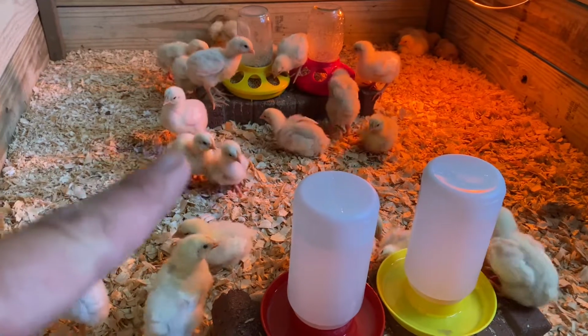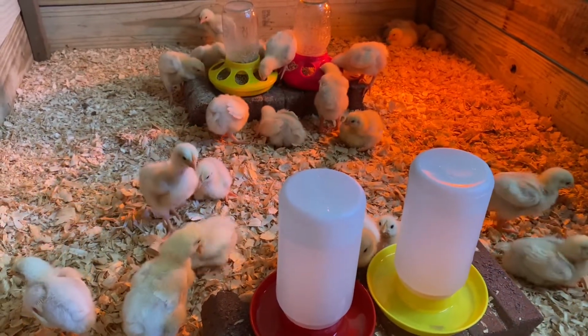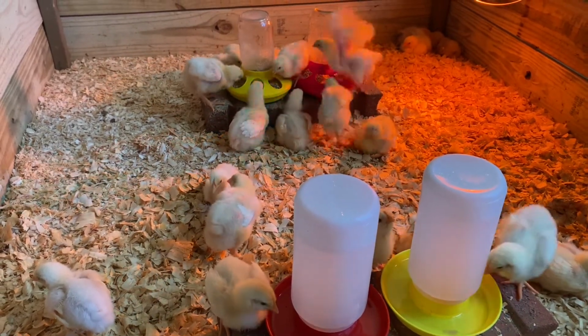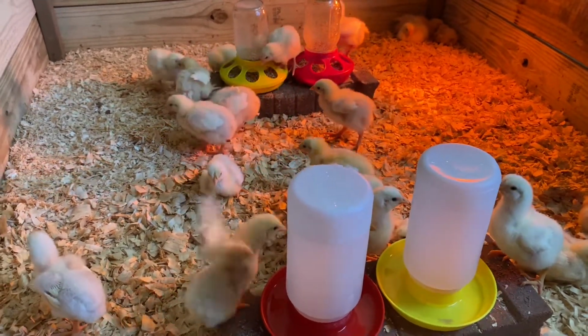But now I am giving these guys dry food. Our laying hens are still getting fermented food, but they're on a different type of feed, which is whole grains, and their whole grains don't turn into mush like this organic chick feed does.